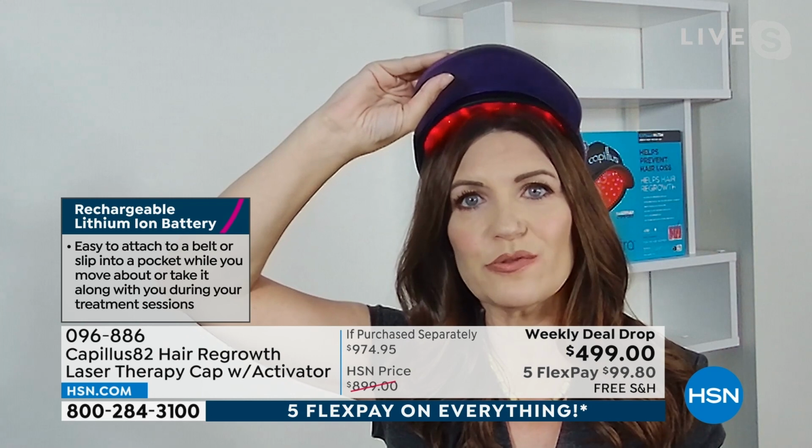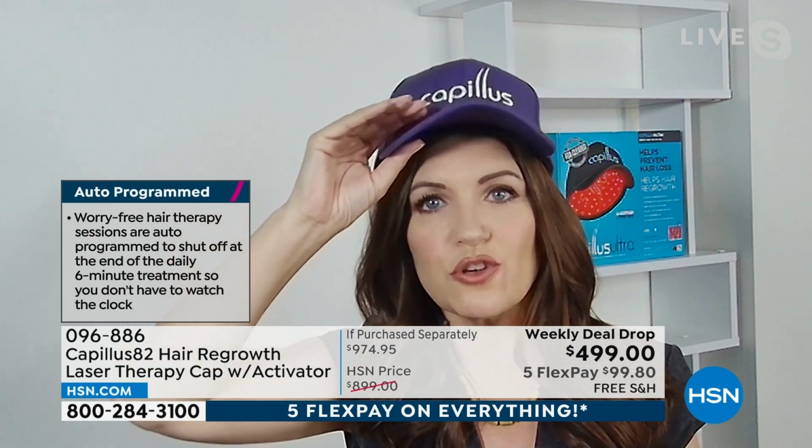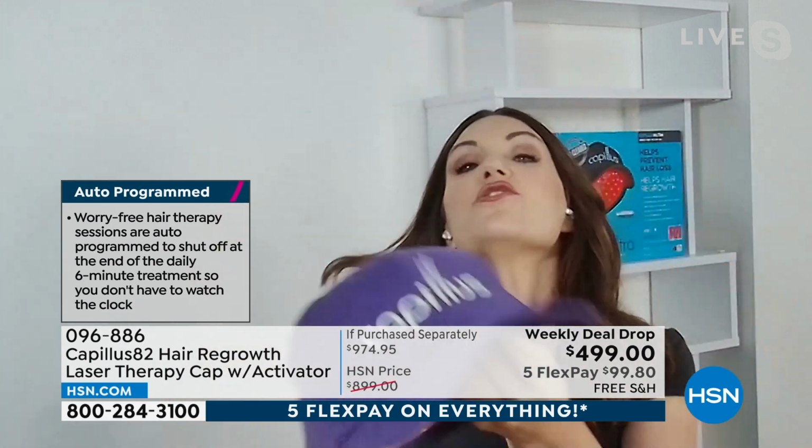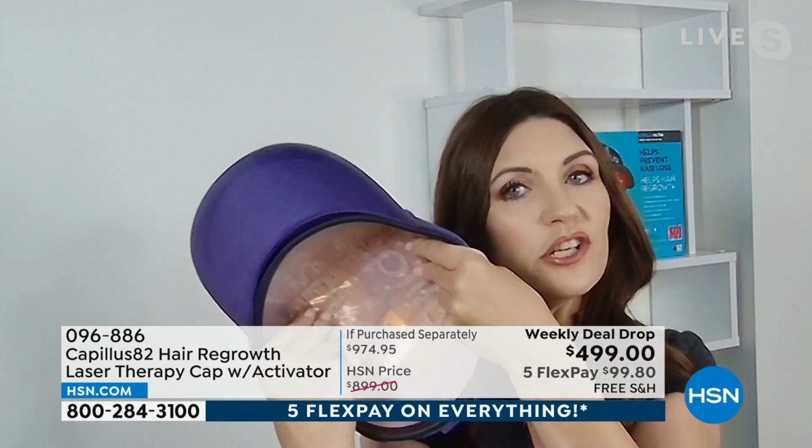This is low-level laser therapy. It works. It's shown by studies. It is FDA cleared, but here's the deal. I'm going to take it off and just kind of show you. This is flexible. It's silicone, so it's going to fit just about everybody.